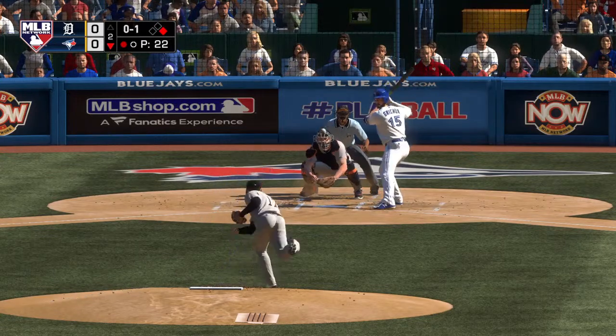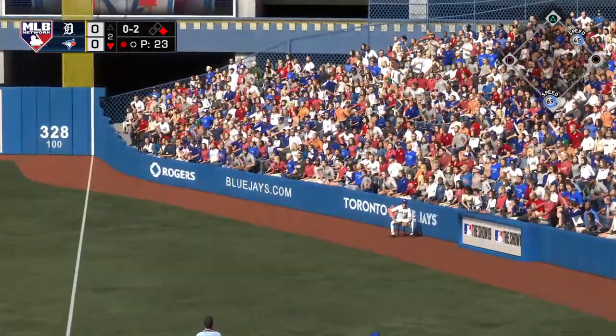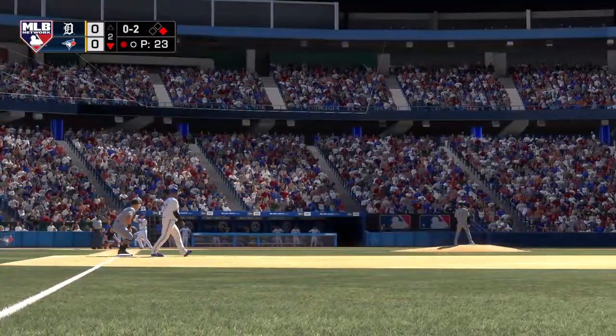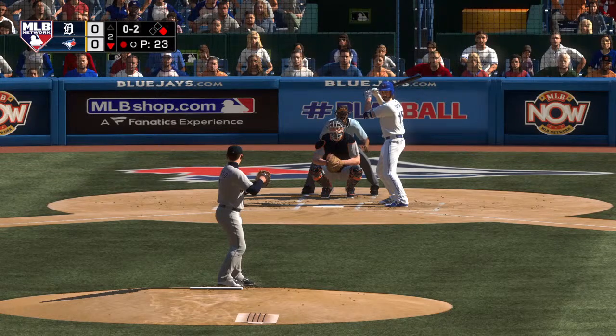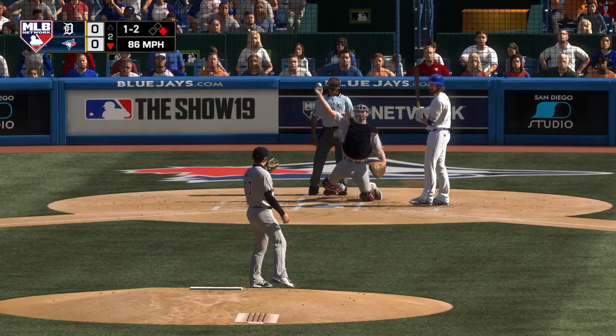Oh, 1 count. Here's the pitch. Hit in the air down the right field line. And foul. Bottom of the second here with no score. And he misses there. 1-2.